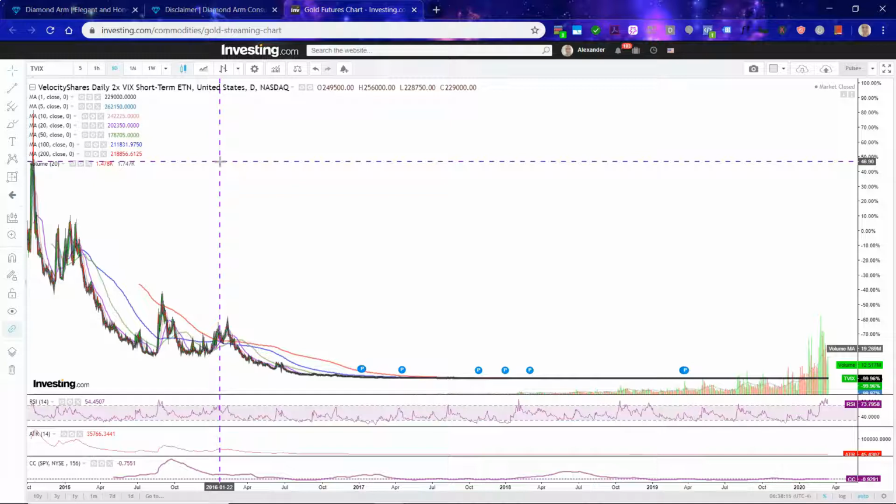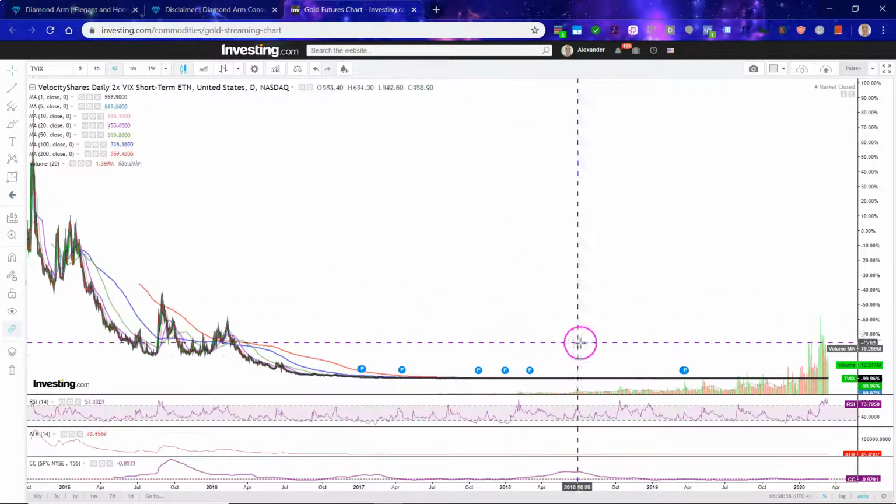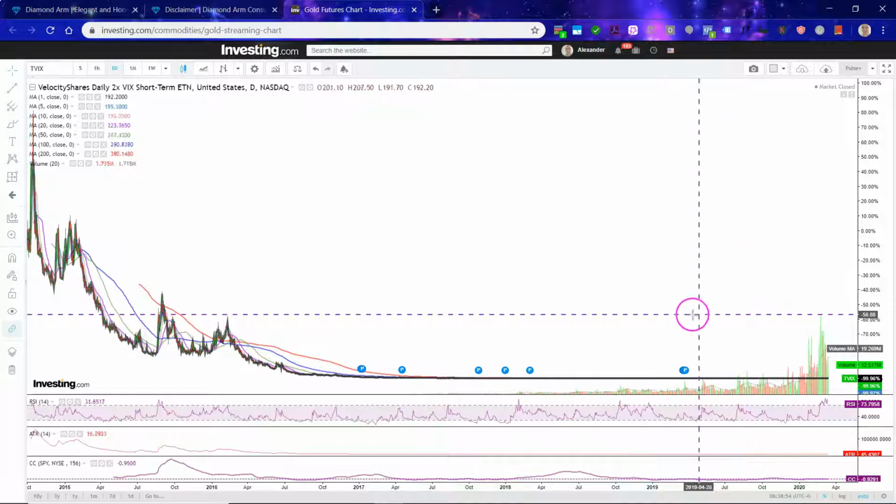However, the volatility ETPs, ETFs and ETNs have a very strong tendency to decay over time, which you can see in the chart in front of you. This goes all the way back to 2014, and you can see that it is down minus 99.96%. That doesn't mean that the VIX itself has gone down that much. It's just that these products are definitively not designed for any long-term holding.